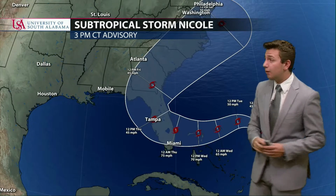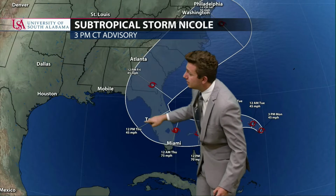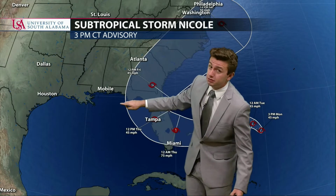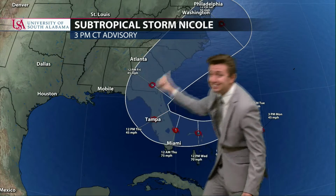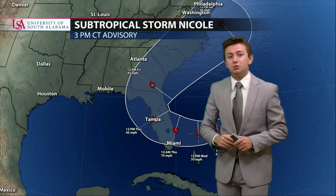Now after this, it actually kind of curves out off the east coast here as a cold front approaches our area. It approaches from the west, and then right before the system continues moving west in the Gulf of Mexico and gets really close to us, the cold front kicks it out and this system just pulls it and it'll race off towards the northeast.